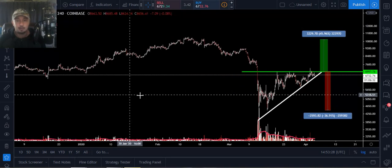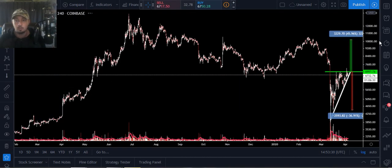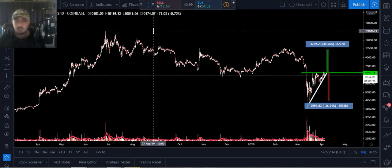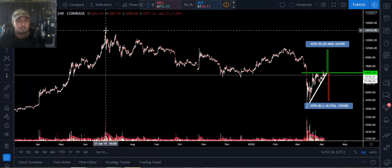If we zoom out here and take a look at this, we have just been in a wicked downtrend for quite a while now. Ever since we got up to about that $14,000, that blow off top that we've had, we've basically just been having a downtrend since then, guys. It's just been pretty nasty.